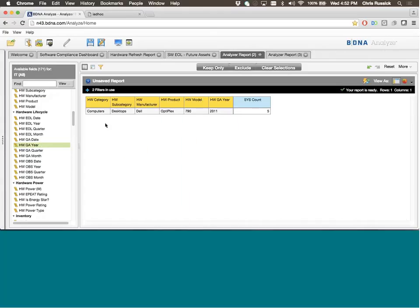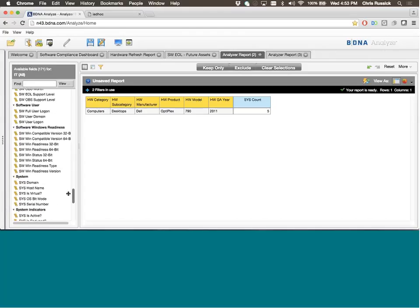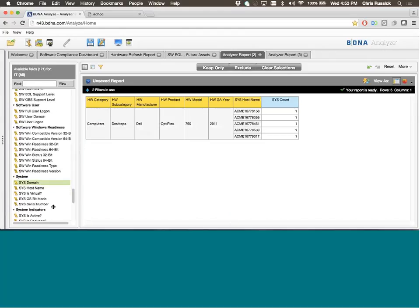If you wanted to find out this GA year, you could certainly bring it across for all of the hardware and subcategory products. Finally, if you are going to do an upgrade or a refresh to these devices, it's helpful to find out what the devices are. So we'll, again, come down to the host name. And then furthermore, it's helpful to understand what's installed on them.